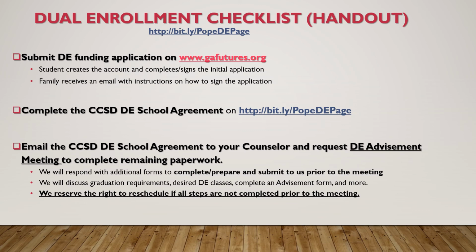You're going to fill that out, you're going to sign it, and then you're going to email that agreement to your assigned counselor to request a dual enrollment advisement meeting to complete some remaining paperwork. There are some extra steps that we have to do together. We are going to respond with some additional things for you to do prior to the meeting, just to give us a little bit more information about what your plans are. We'll discuss in the meeting graduation requirements, what classes you're wanting to take. There's an advisement form we have to fill out together where we are listing the classes.